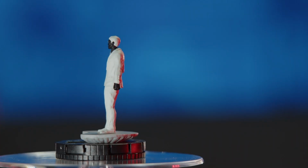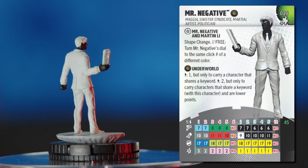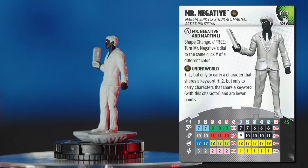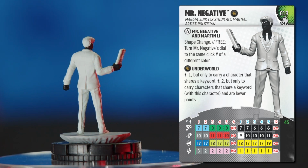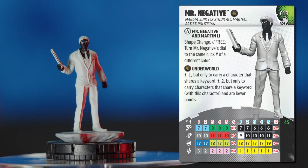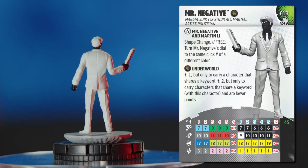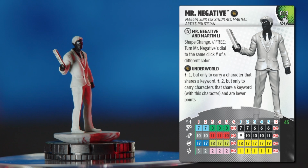Mr. Negative. Magia, Sinister Syndicate, Martial Artist, and Politician. Of course, a much newer version of the Sinister Syndicate or Sinister Six. Mr. Negative is a very large thorn in modern-day Spider-Man's sides. Martin Lee is a tough cookie to crack. He's got Mr. Negative and Martin Lee as a trait, Shape Change. For free, turn Mr. Negative's dial to the same click number of a different color. Oh, that's awesome. What a great representation of his powers and the way that these things work.